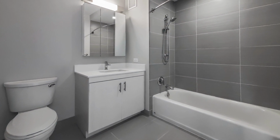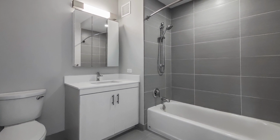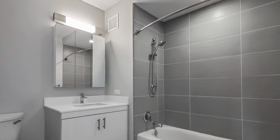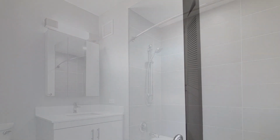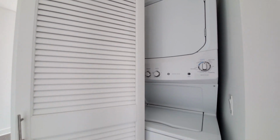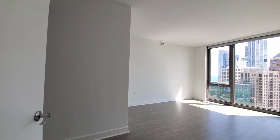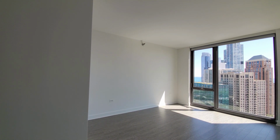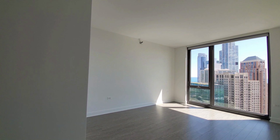The guest bath is just beyond the second bedroom, has a tub shower combination, and a triple mirrored medicine cabinet above a wide vanity. Good separation of the bedrooms. In-unit washer dryer. It's in the hall as you head toward the primary/master bedroom. Generously sized room. Can accommodate any size bedding, additional furniture.